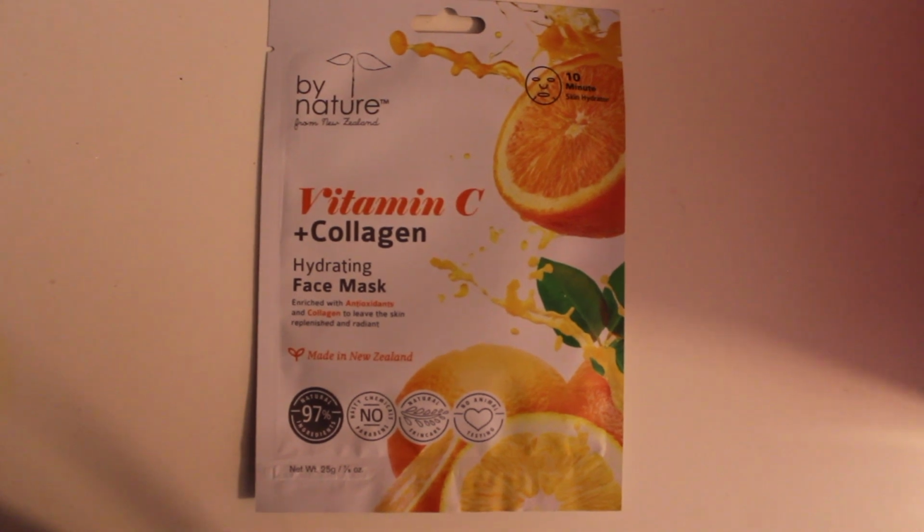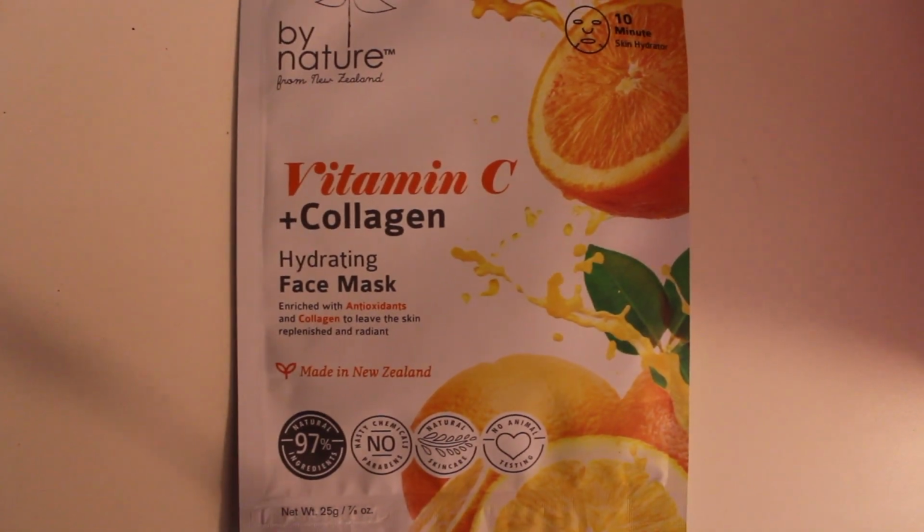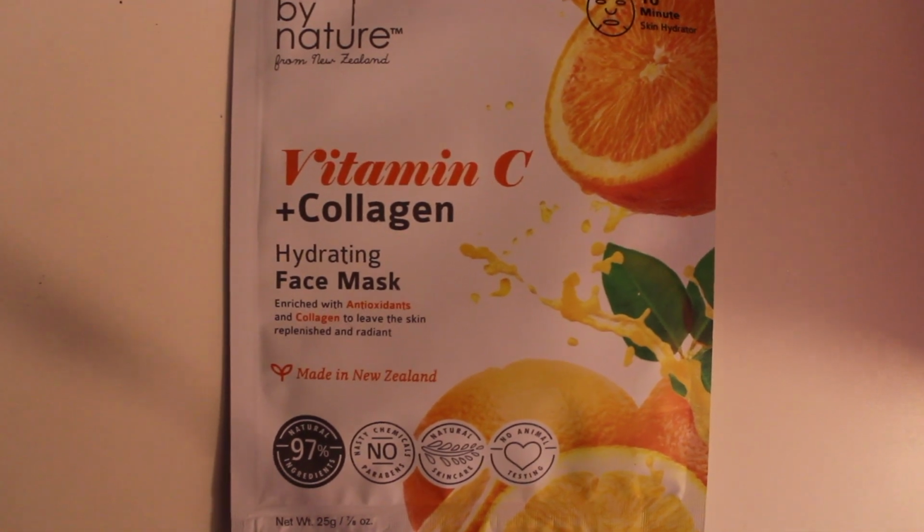All right, now that we've washed our faces, we are going to put our masks on now. This is honestly part one of my favorite parts. I love doing this part. The one I'm doing is By Nature Vitamin C Plus Collagen Hydrating Face Mask, enriched with antioxidants and collagen to leave the skin replenished and radiant.